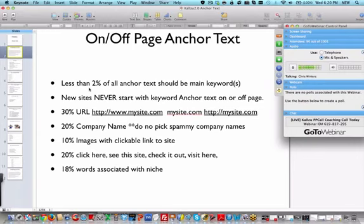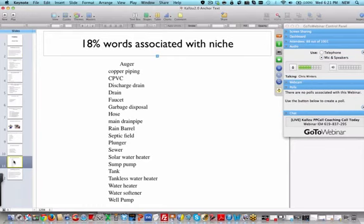Less than 2% of your anchor text should be your main keyword. If your site is brand new, really back off of using your main keywords for anchor text. The majority of your backlinks should be things like variations of your URL, a company name as long as it's not a spammy company name, click here, see this site, check it out, visit here, cool site, stuff like that. And then words that are associated with it. That's really key.